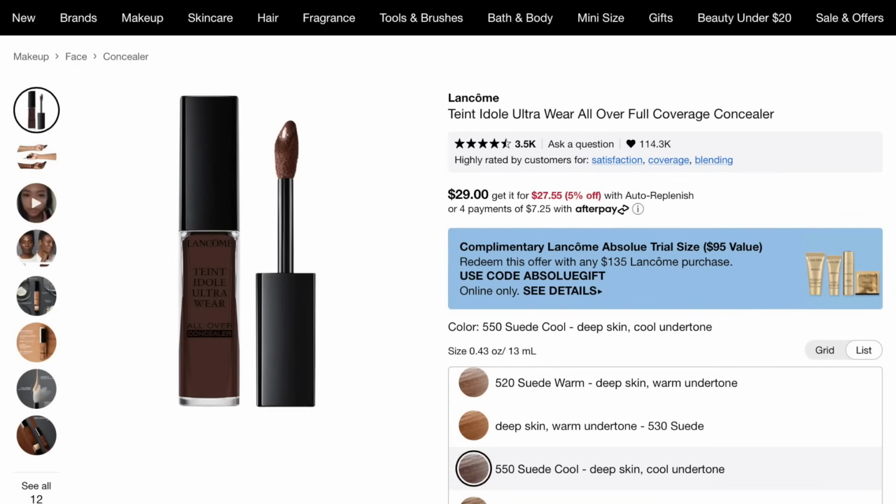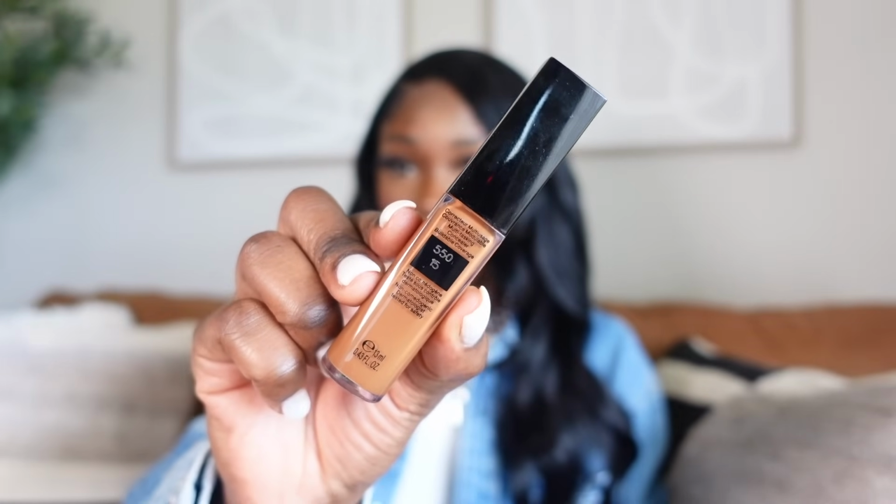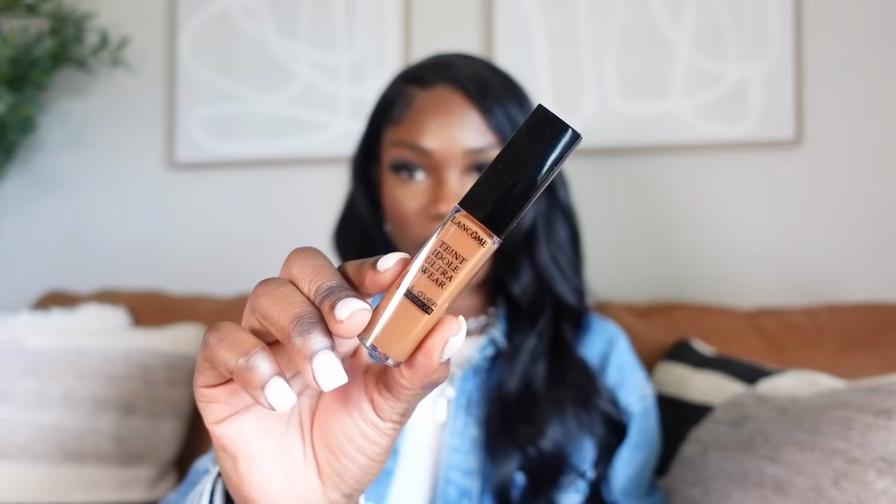And then here I have the shade 550. Now on the website, 550 looks super rich and dark, but it's not that deep in person, unless I'm getting the numbers wrong. But this is the shade number on the back, 550. And then on the bottom, it says 62W400. So I don't really know what that's about. I don't know if there was a mix-up. On the Sephora website, if you look at the shade 550, this appears to be extremely dark, but it's not that dark, as you can see. It is not that dark.